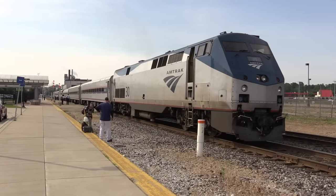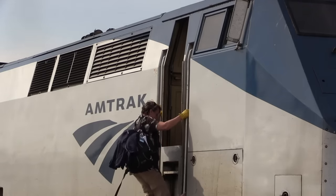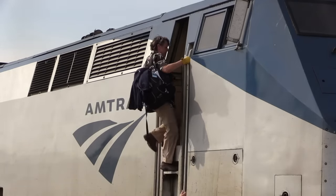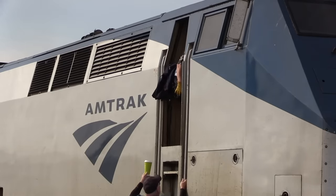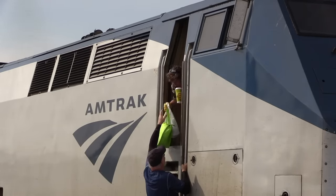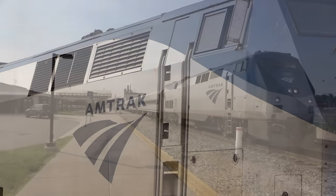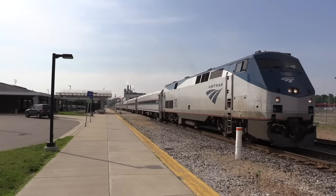Amtrak crews swap out at Battle Creek Station, including the engineer. Climbing into the cab of P-42DC No. 30 is road foreman of engines, Marcia Marsh. You might remember her from our Amtrak 40th anniversary video at Jackson. Just after 10 a.m., train 365 departed Battle Creek for Chicago with its fresh train crew.